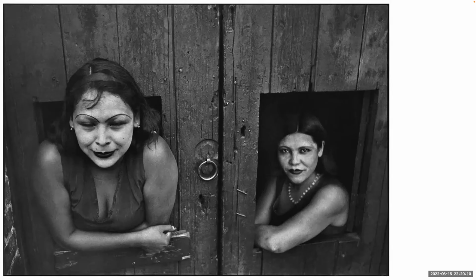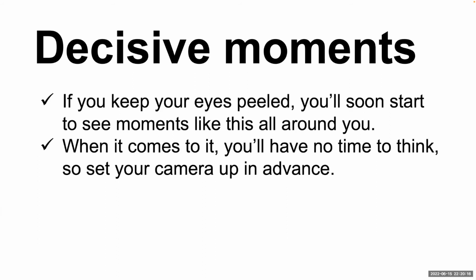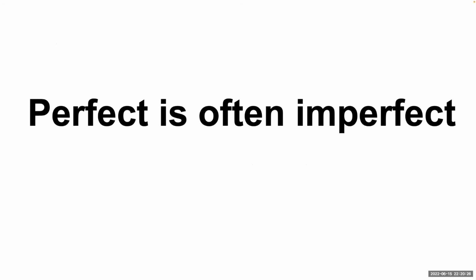It's all about seeing. If you keep your eyes peeled, you'll soon start to see moments like this all around you. And when it comes to it, you'll have no time to think, so set your camera up in advance. That's part of understanding and getting to know how to use your camera. Perfect is often imperfect.